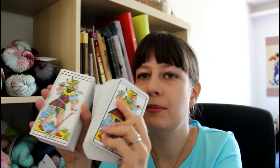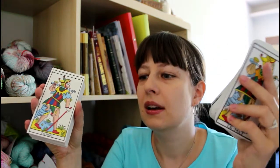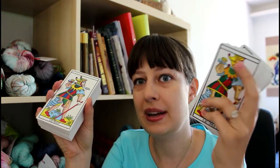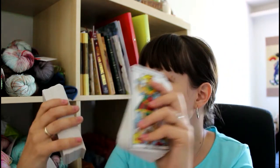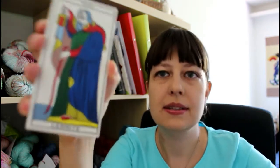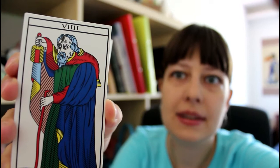So let's start with, well, I decided to compare these two decks because this way you can see the biggest changes he's made compared to, for example, this one, which is based on the Conver deck. And yeah, first thing, he made all the people have white faces and white hands.